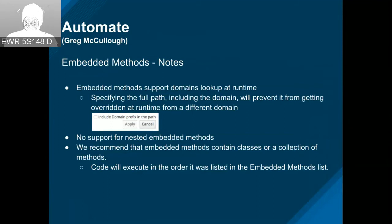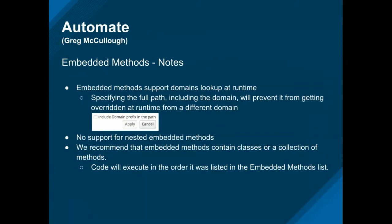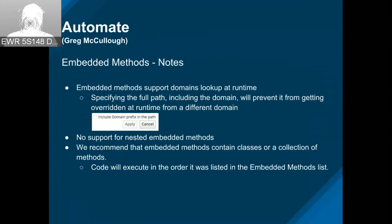And we recommend kind of what my examples have, either creating classes or just groups of methods that get loaded in and used. The problem here is that the code execution in Ruby is top down, so if you put executable code within your embedded methods, it will run first. If you put an exit in there and it hits it, it'll never get to the code of the method that's including the module. So we can't stop you from writing the embedded methods however you want, but it's highly recommended that code isn't executable itself. It's classes or methods that then get used by the caller.